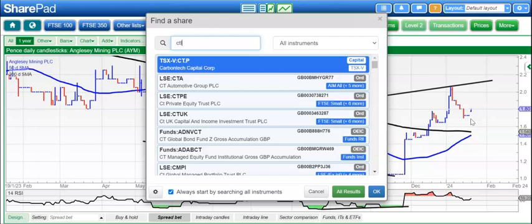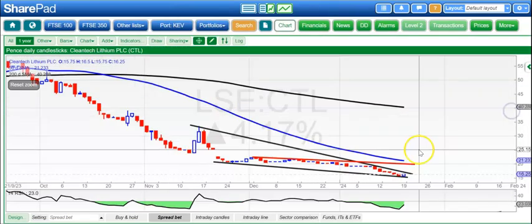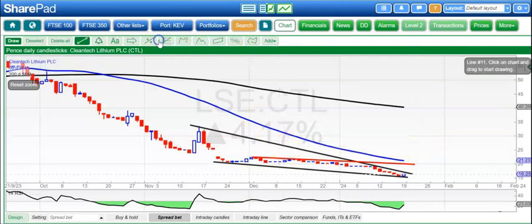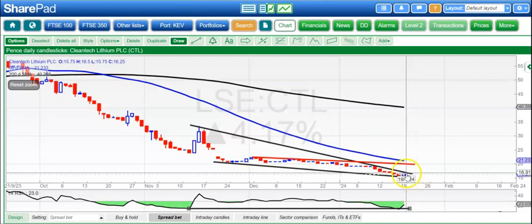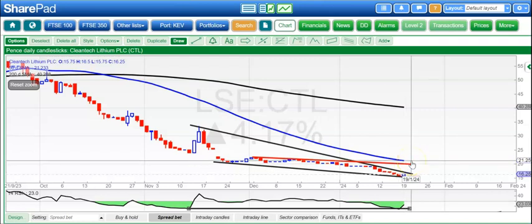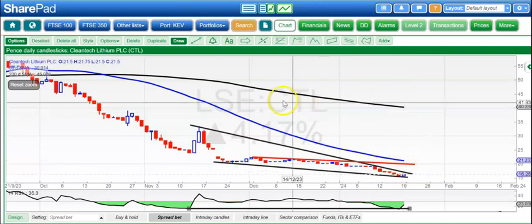CleanTech Lithium has been in the wars of late, but it looks as though we've got first signs of a turnaround. The reason for saying that is the bullish divergence there in the RSI window, so lower lows for January, but the RSI basically at the same level as it was back in November, and then just looking for this market to break out of that falling wedge from November at 17 pence. Above that, we're looking for the 50-day moving average through 21 pence, hopefully over the next few weeks. But the key here, breaking 17 pence.